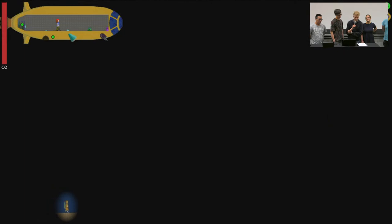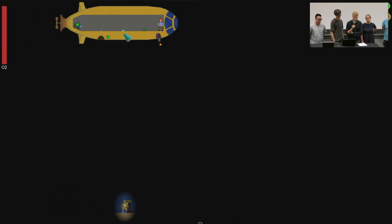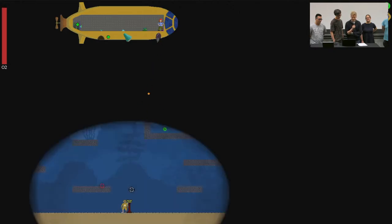The next is again a level in complete darkness. Here you can see a torch, which, when hit by the submarine's gun, enlightens a certain area.